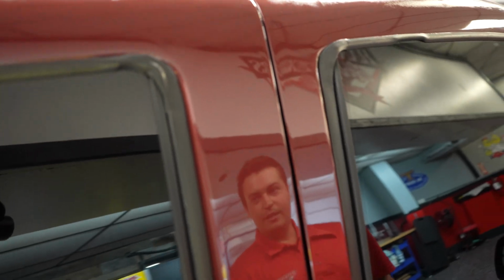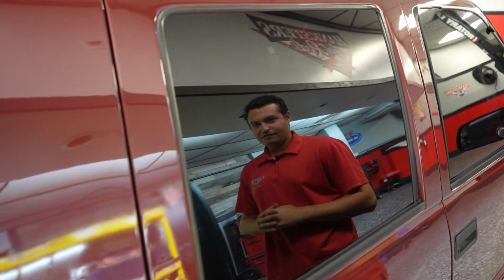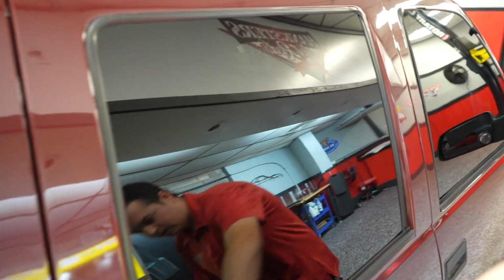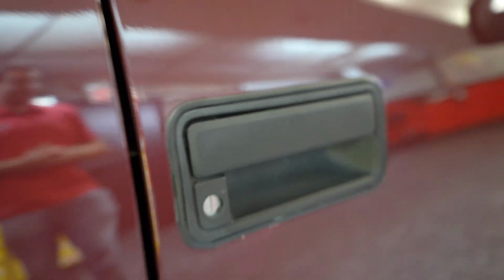Glass is in great shape. No cracks, no chips. You have great window tint all the way across. Definitely professionally installed. No clear coat fade. Paint is beautiful all the way around. And then you got the black vinyl stripe going across the top of the door. I love it. I wouldn't change anything about this. It's really nice.